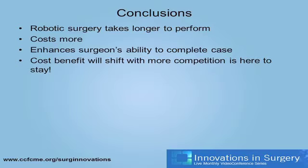So in conclusion, when you look at robotic surgery, rectal and colon, I think robotic surgery does take a little bit longer to perform. It does cost more. However, it enhances the surgeon's ability to complete the case. It offers the surgeon more comfort and potentially less fatigue. And the cost benefit will shift as there's more competition in the market for more robotic platforms. Once we can get the cost driven down, then it will be very much a viable solution, even on a more national or global stage. So definitely the robot is here to stay.